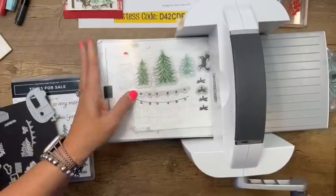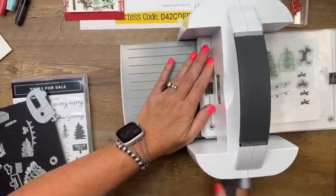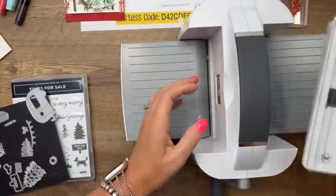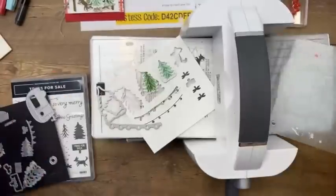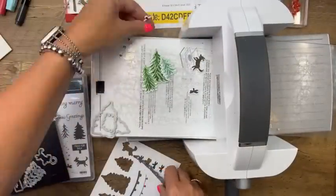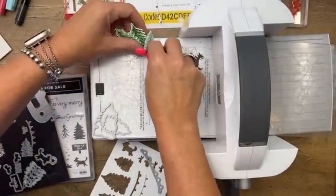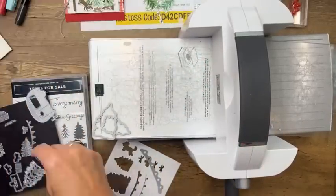Everybody stay where you are. Hold your breath. Hold your breath. And let's see. I have a feeling my lights are off a little bit. Okay. All right. We did good. My dog's a little off, but he's okay.